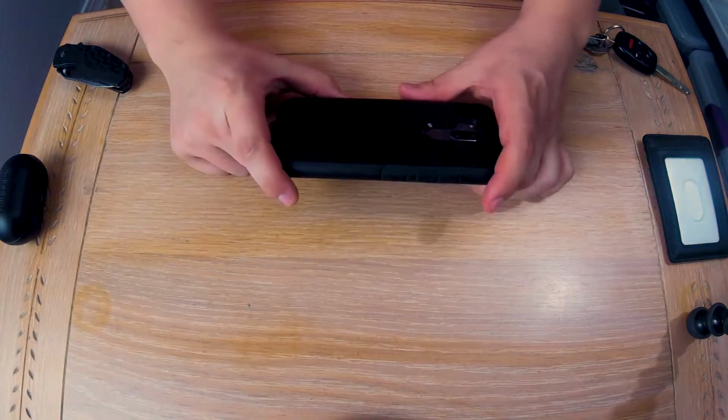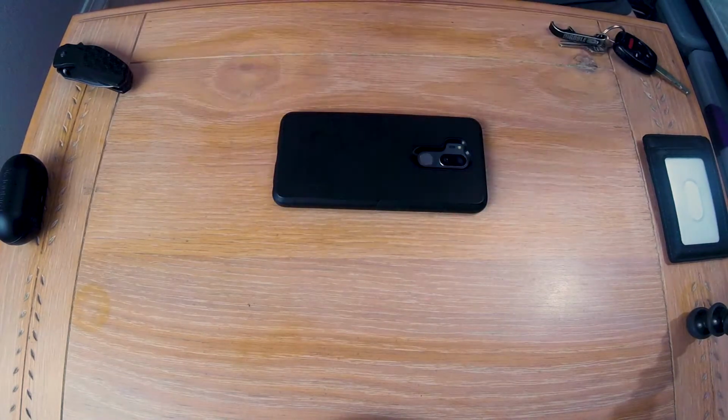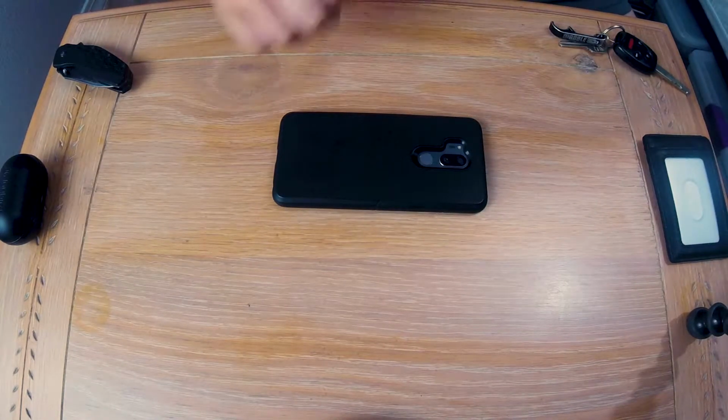It's a couple generations old now, just a little old. I'm thinking about upgrading to the Google Pixel 4a in the near future. But for right now, I'm rocking LG. I've loved LG phones for a couple of phones now. It's the G3 that I have, the G5, and then now the G7, kind of upgrading every 2 years.